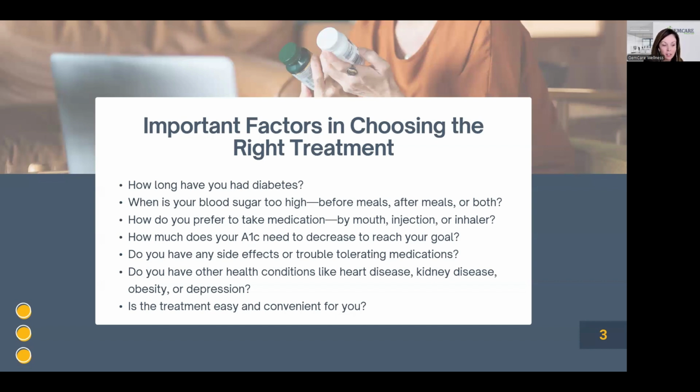Lastly, is the treatment convenient for you? When we talk about these medications, think about how many times a day you have to take it. Does it fit into your schedule? Do you work shift work? Are you a mom of 6 kids and you don't have time to stop in the middle of the day, or you're on the road all the time? Just think about those different factors that may influence the choices that you make.